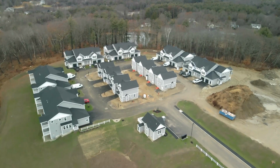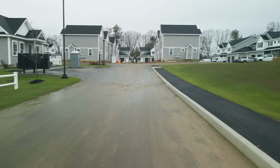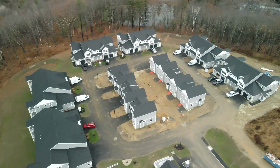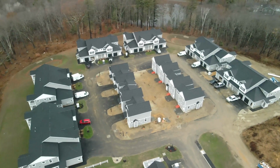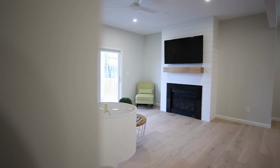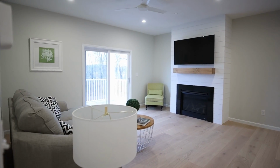Welcome to Regency Woods, one of Kittery's newest communities that offers incredible proximity to the Seacoast's major attractions. Regency Woods is a new community of 32 condominiums with a mix of flats and townhouse style units, combining top quality construction materials and finishes with prices starting in the mid-fives.